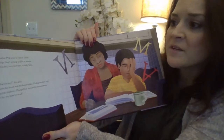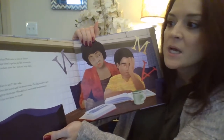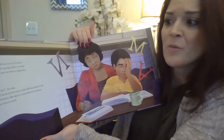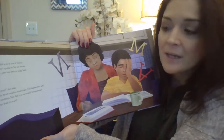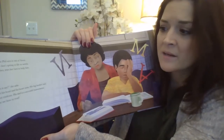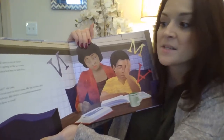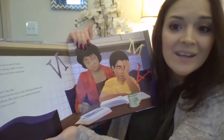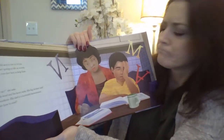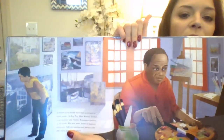But at school, what Phil sees is out of focus. Letters on a page don't spring to life as words. His mom, a teacher, tries her best to help him. M-A-M-A-N. What does it say? She asks. Phil lowers his head. His heart sinks. His big brother and sister are great students. His dad is a successful businessman. Why can't he see how to read? Poor Phil. You can see him looking at beautiful artwork right there.